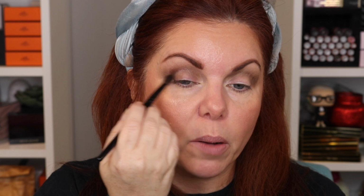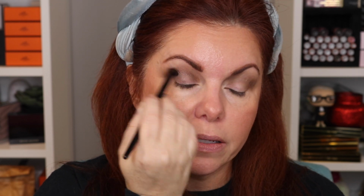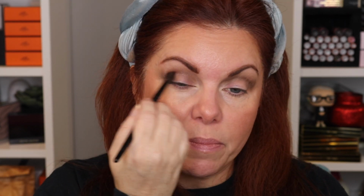It's like a creamy matte is how I'd probably describe the first one, and this one more of a satin. That's a better way to put it. And I tend to go in a little light-handed and then build up, because I feel like I can always build up layers and make it deeper if I want to.